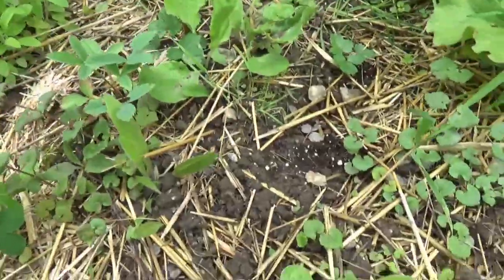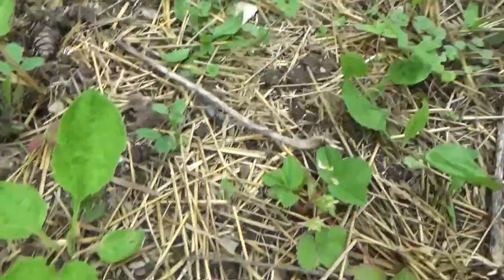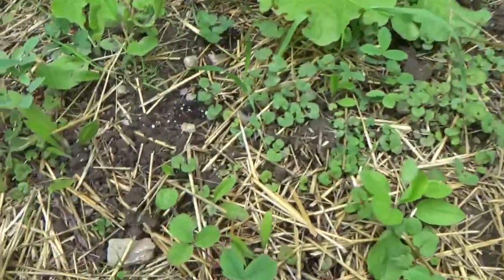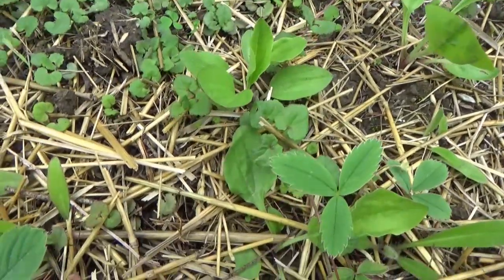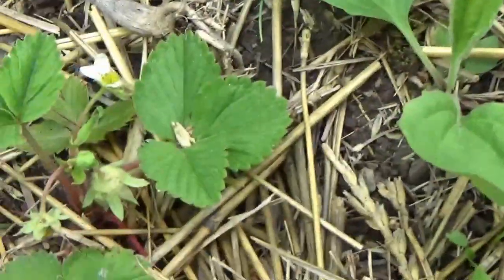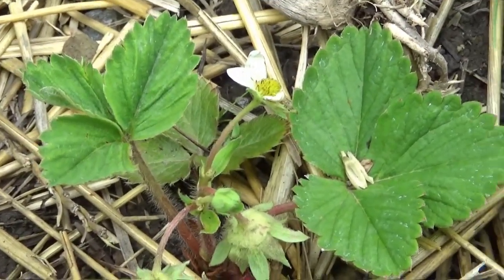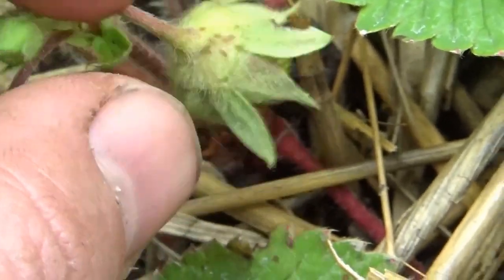Here are my wild strawberries. I talked about this in my first video. I had transplanted a bunch of wild strawberries, and they flowered, and they got pollinated, and they dropped their flowers, and now they would be making their berries right now. So that was a success. That's the regular strawberry, still has a bit of a flower, but this one is already growing a bit of a berry. Still green, but that'll turn red soon enough.